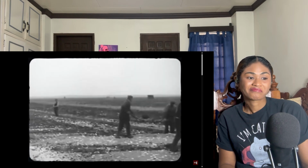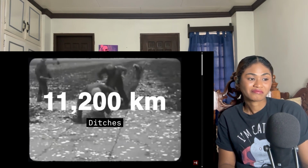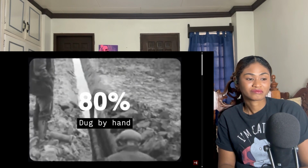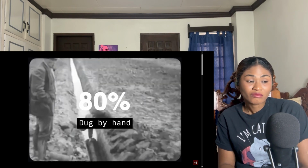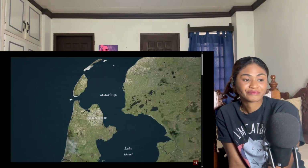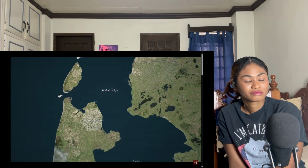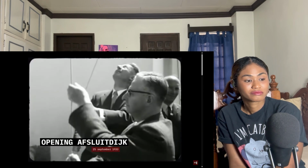They dug the ditches by hand. Of the 14,000 kilometers of ditches, 80% were dug using nothing but shovels and brute force. The polder was finished and ready for agriculture 4 years later. That same year, the dam to close the sea was opened.